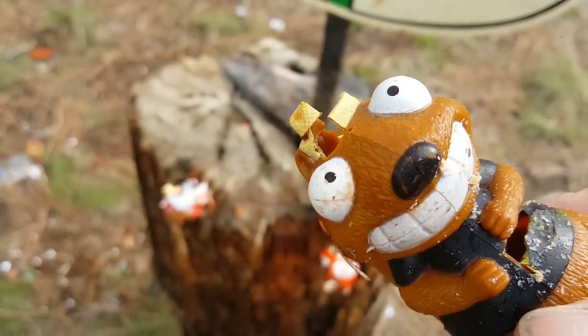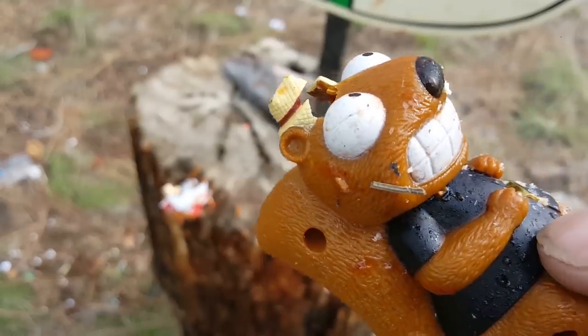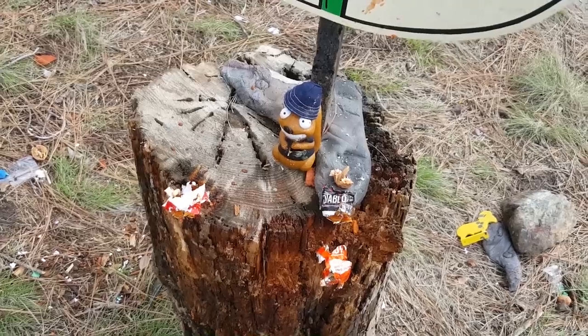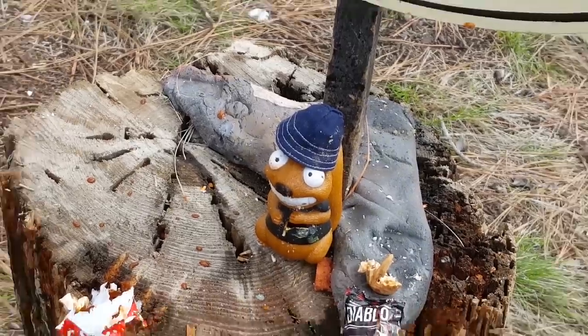See, I just shot his hat off. I would never shoot my friend. I shot his hat off like I do all the time. Another hat for my buddy there. That's a real hat. Real Barbie hat.